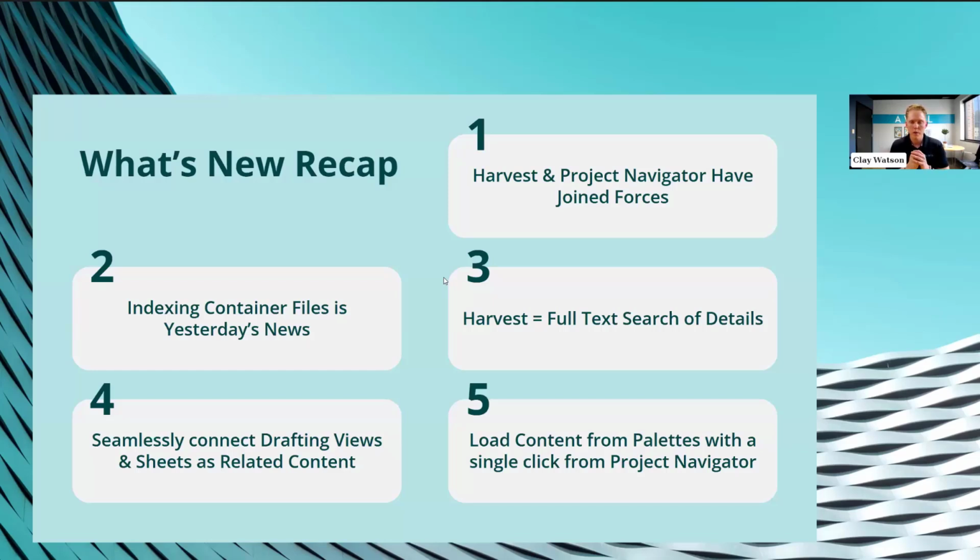Number three, Harvest output is going to give you full text search of your details. That's going to be an automated process that happens in the background. You'll be able to review that data in the actual desktop, but it's going to be automatic as you start to harvest using this new version. Number four, you're going to be able to seamlessly connect drafting views and sheets as related content. Like Randall said, anything on that sheet, the drafting views, the legends, the schedules. You have that option at your time of harvest to enable that and have that output for your end users to have everything collected together with related content.